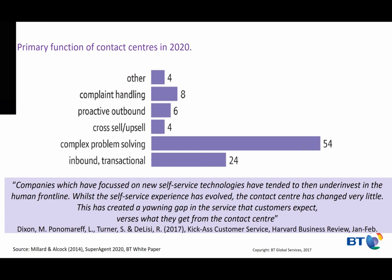I do think the proactive piece is important as well, because if we've got the data, we can start to become more proactive with customers. So we can manage the demand rather than the demand managing us, if we have the data.